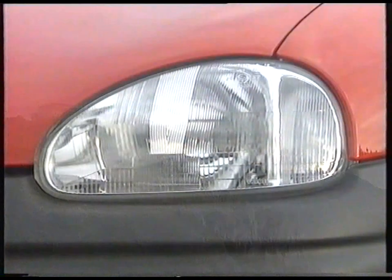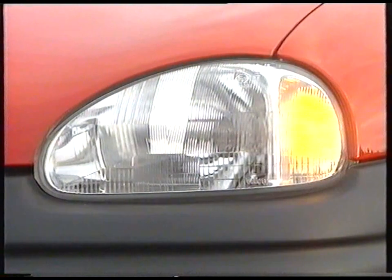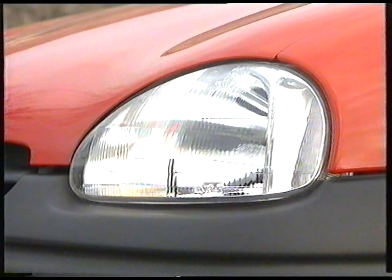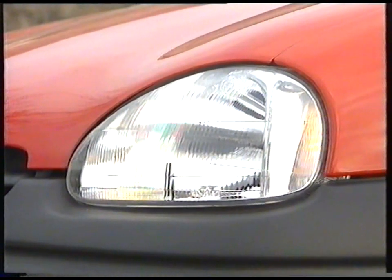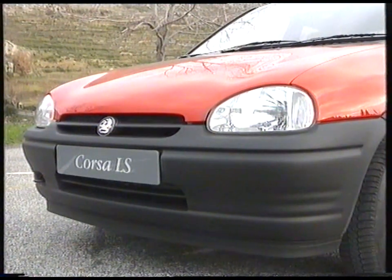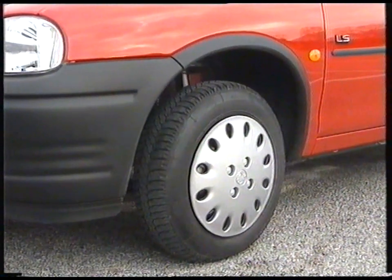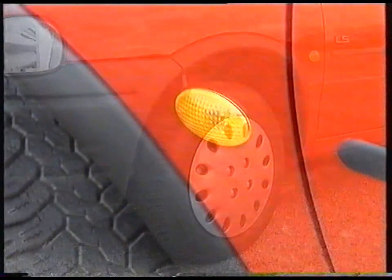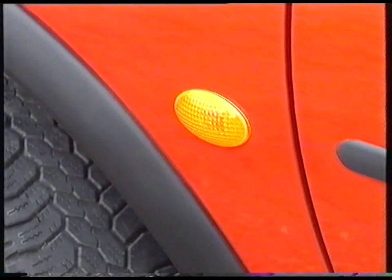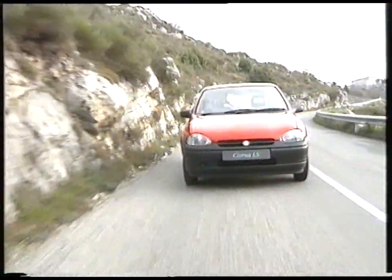At first glance, it looks as if the designers have actually forgotten the indicators. In fact, they're integrated into the main unit, and this clear lens and the curved design allows them to be clearly visible from the side as well as the front of the car. Even the bumper mouldings are special. Smoothly integrated into the general design, they extend to the wheel cutouts and, again, uniquely in this class, round the top of the wheel arches to provide side protection from bumps and scrapes. Overall, the front impression is one of strength as well as sophistication.